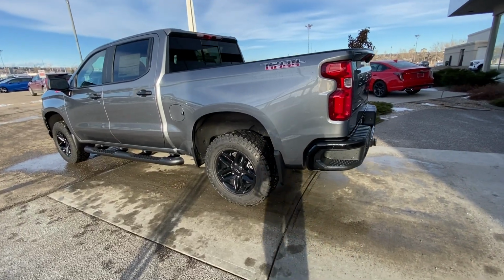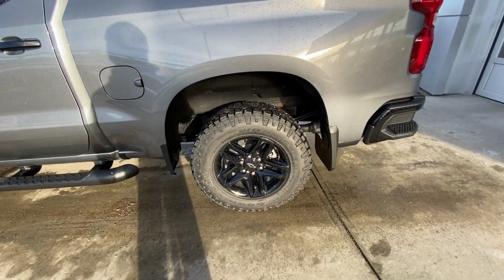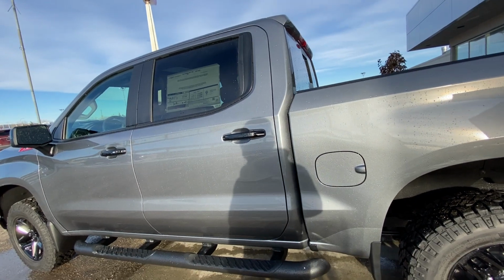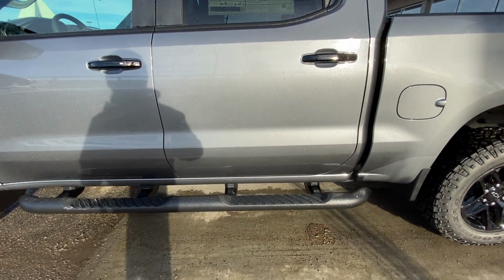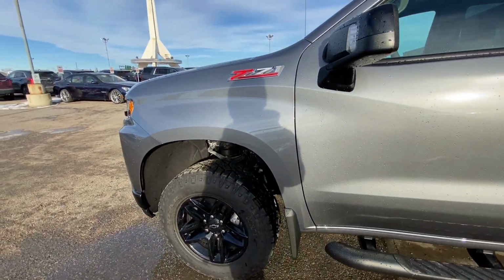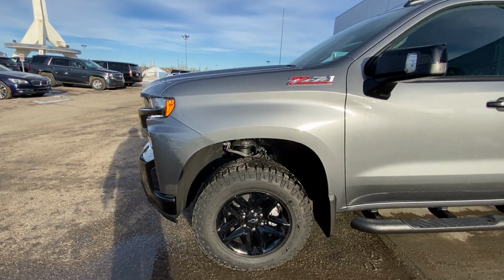Taking a quick look at the exterior of the Trail Boss here, we do have the 18-inch wheel and tire package with the Goodyear Wrangler Duratrac all-terrain tires on there. Blacked out door handles, window trim, and mirror caps with keyless entry on the driver's front door. You have your blacked out tubular OEM running boards as well. Vehicle does have the 2-inch factory lift up front, giving you that larger stance for those big tires, as well as ground clearance.